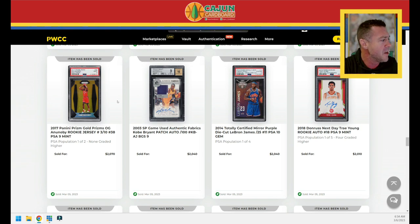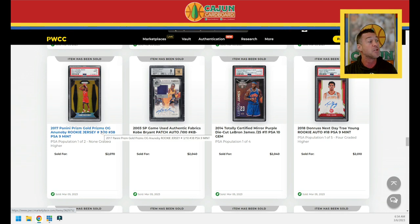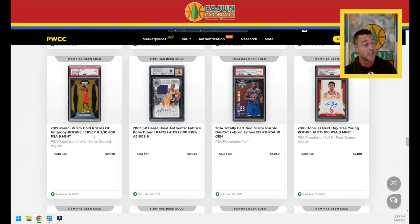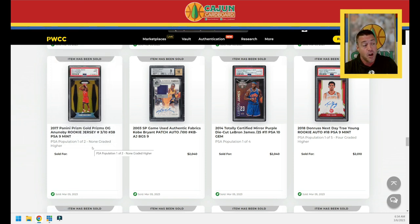OG Anunoby 2017 rookie. Why does it say rookie jersey? Oh, it's jersey number. He's jersey number 3. I thought it said jersey, and I was like, I don't think there's any jersey patch rookies for Prism. But jersey number 3 out of 10. So the numerator is his jersey number. It's the gold. It's a big OG Anunoby card right there.